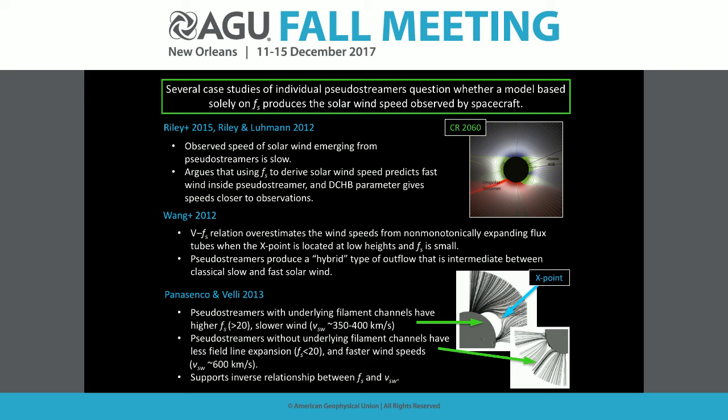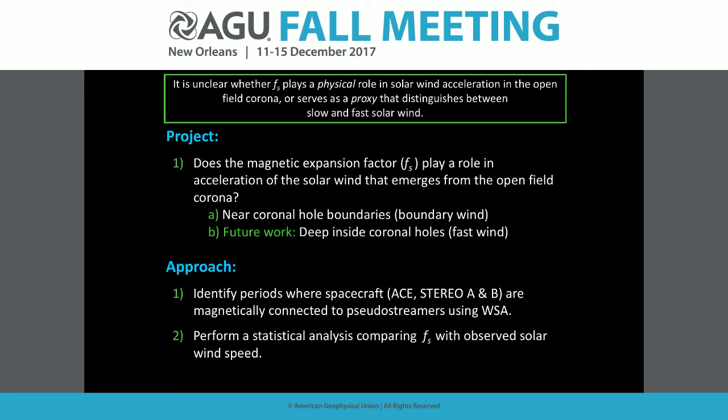And when that happens, you can have higher expansion factors and slower wind emerging. And then you can also have pseudostreamers that are narrow fan-like structures that can have lower expansion factors and solar wind speeds of approximately 600 kilometers per second. So despite all this prior work, it's unclear whether expansion factor plays a physical role in solar wind acceleration in the open field corona or serves as a proxy that distinguishes between fast and slow wind.